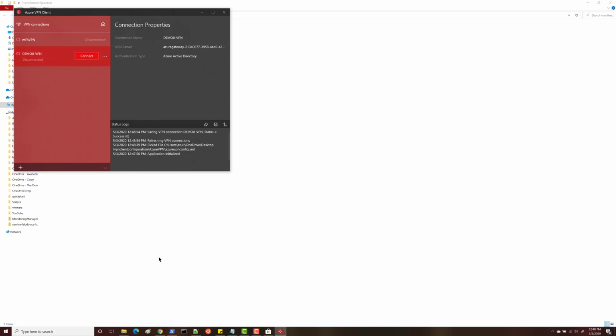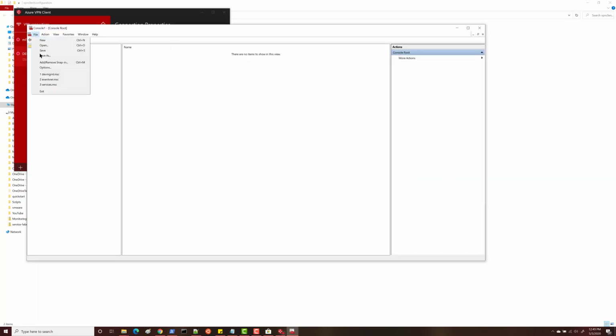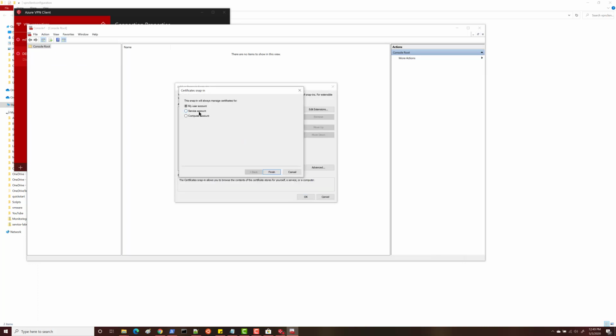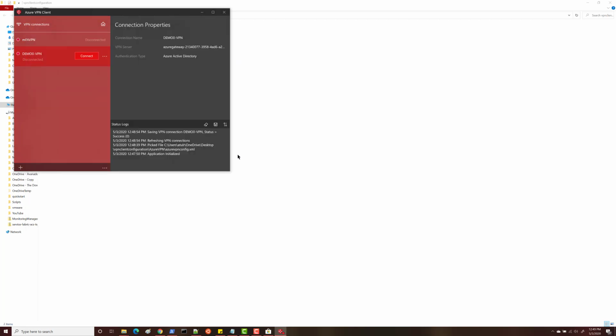So I can connect it. Basically, keep in mind that you have to have the certificate, otherwise this is not going to work, right? So I want to show you this quickly. To establish the secure tunnel here, you have to have the certificate corresponding to the root certificate that you have created. Otherwise it's not going to work. So now we're going to try to connect it.